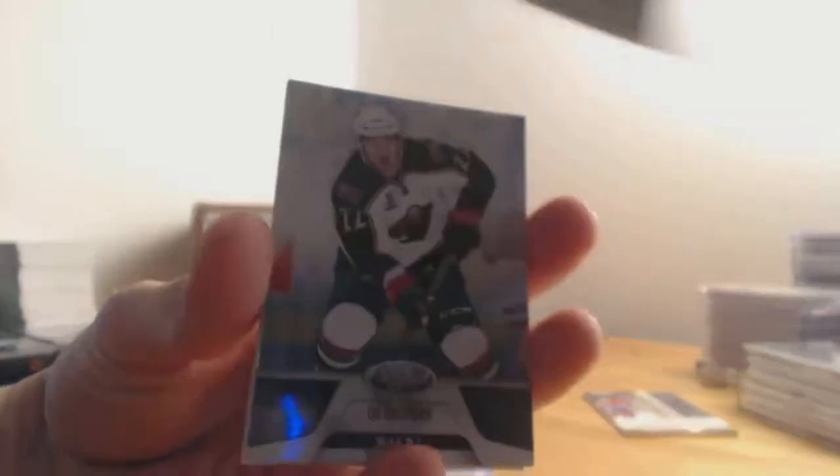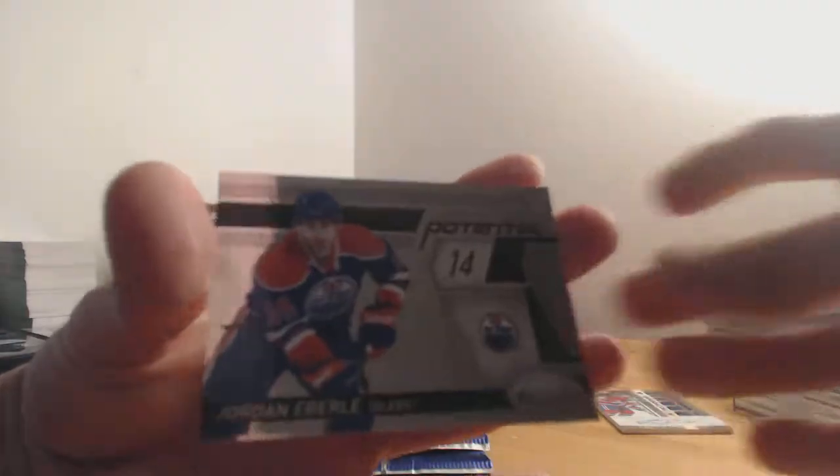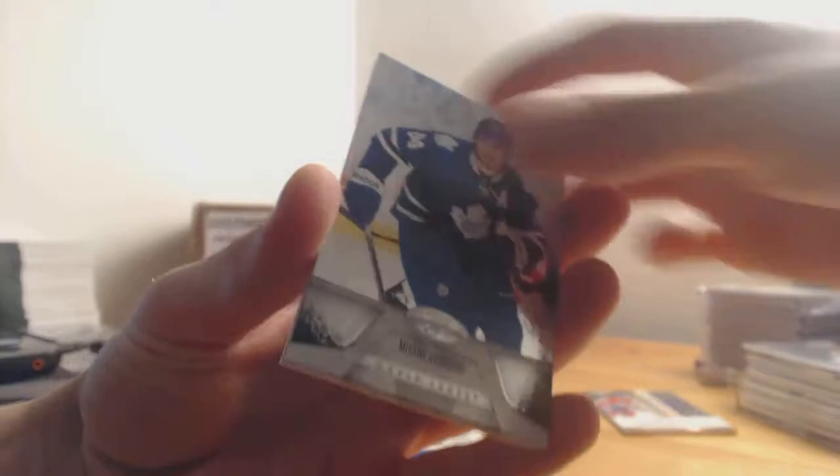What do we have here? Oh, something Edmonton. Okay, so we have some base, and from the back, spacer. And for the Edmonton Oilers, we have Certified Potential, Jordan Eberle. Certified Potential. Third last pack of the second box. We have some base.